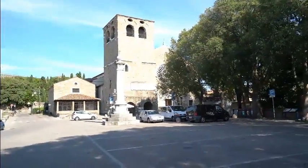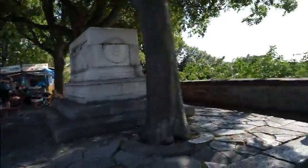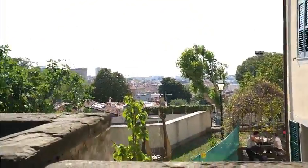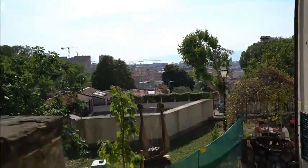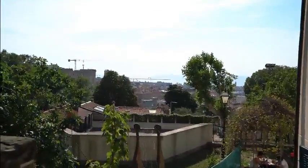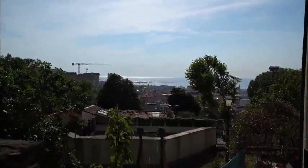Alright, so as soon as you're walking that way, you can just make a short right. And here you get to see some of the city, actually. See, there we go.